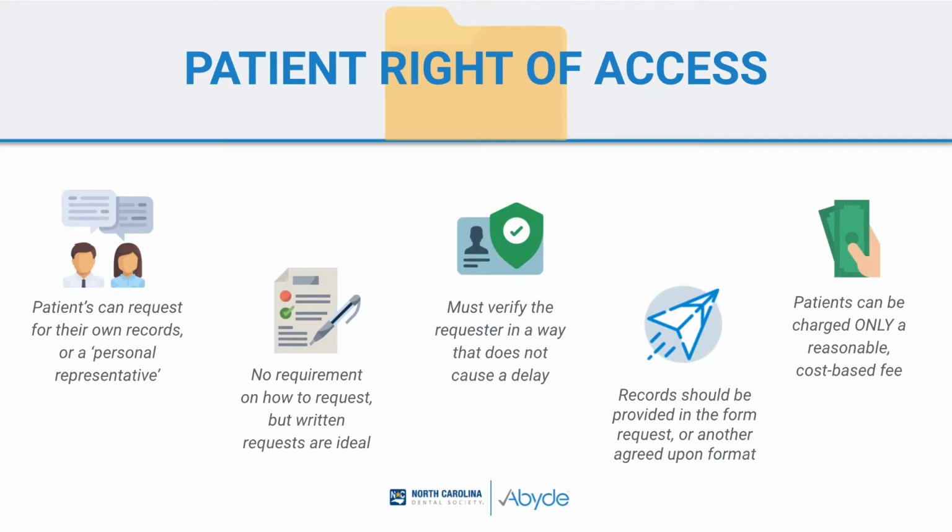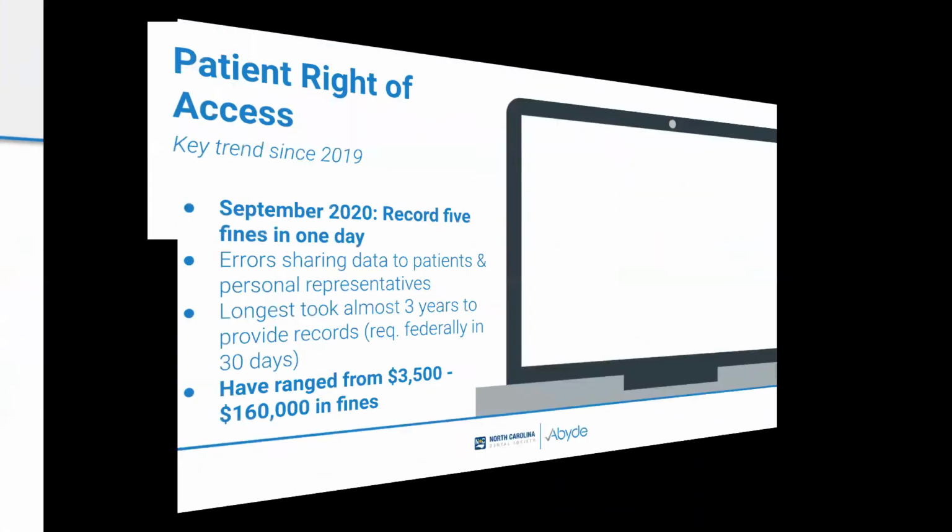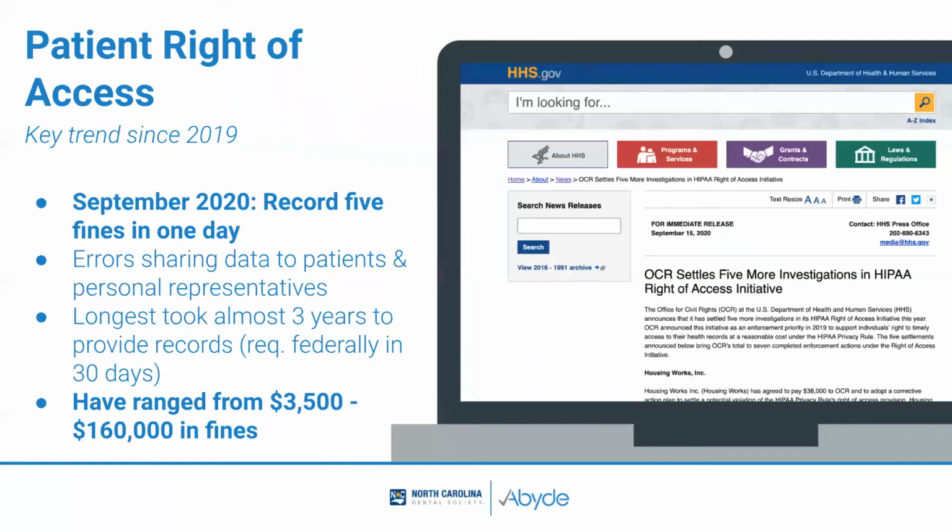So to emphasize why patient right of access really needs to be kept at the top of your practice's priority list, let's look at some quick highlights from some recent enforcement examples and really learn from others' mistakes. Really good example we've seen over the last couple of years. This is a really good example of 5 new fines recorded in just one day.